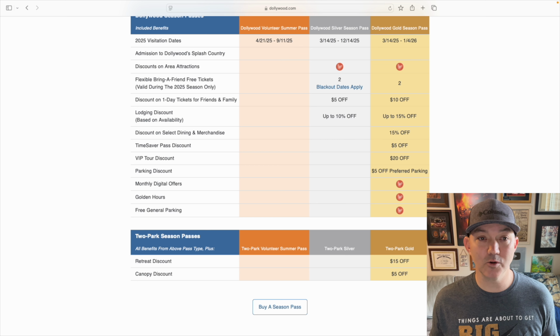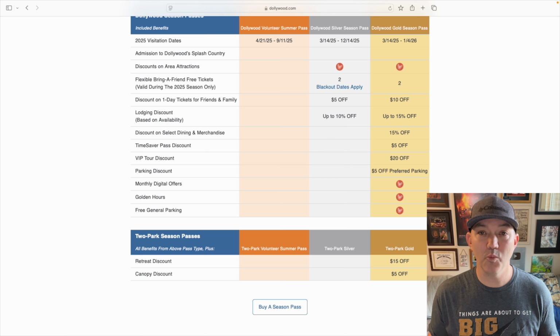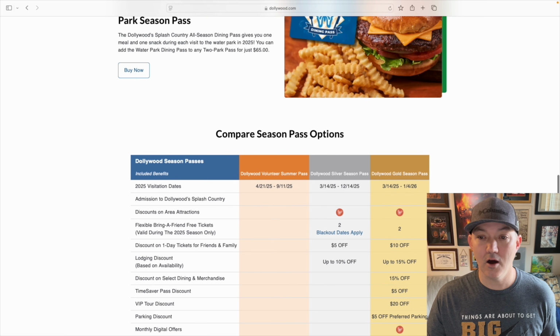Diamond passes are no longer for sale on the website. That's something that they typically open up early on, and then they have a certain amount that they want to sell. And it looks like diamond passes are sold out.